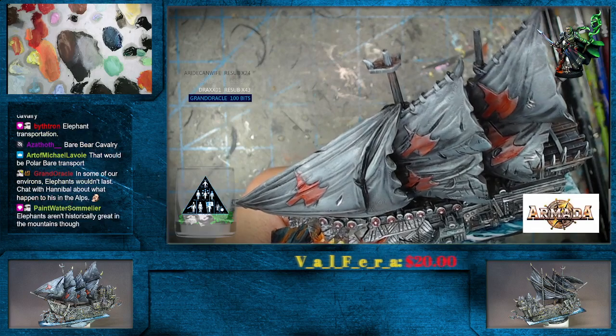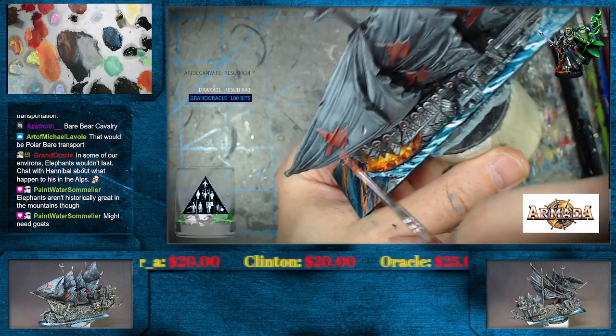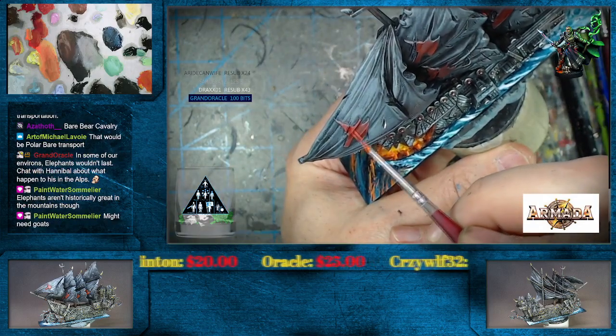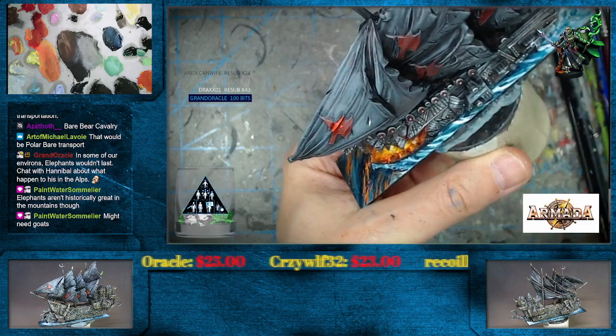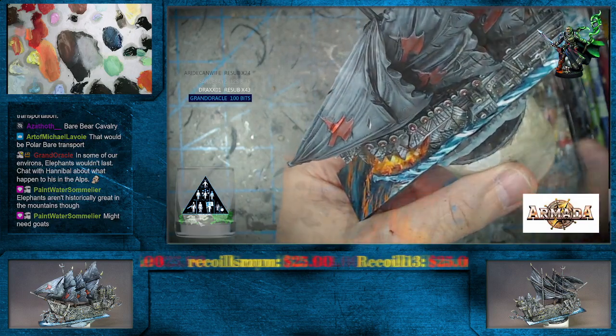So again, to avoid the Hannibal effect, as Grand Oracle says, maybe you just have an entire menagerie. So in the summertime, you break out the olifants.